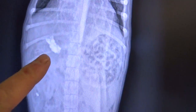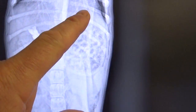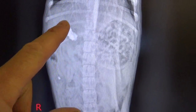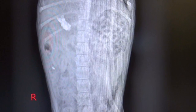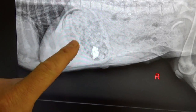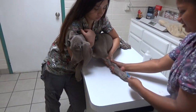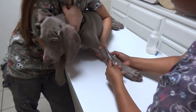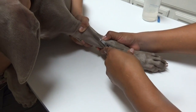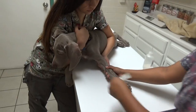So here's the x-rays of Blue's stomach, and there's the piece in question, pretty big piece, and there's the fundus of the stomach, and that little section there is the pylorus, and the piece seems to be in the pylorus, the smaller section. You can see it down towards the bottom there. You can easily see the wall of the stomach right there. So we're going to give Blue some apomorphine, which is a shot right in the vein, and then we're going to see if Blue will vomit that piece out.